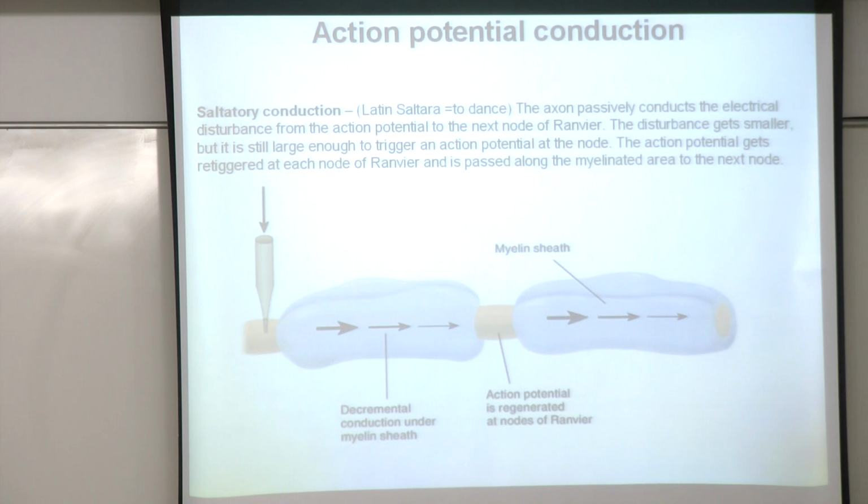The action potential gets triggered at each node of Ranvier, and it is passed along the myelin area to the next node. Okay, so it jumps from place to place. And the name of this conduction is saltatory, which is the Latin word for dance. Okay? The action potential actually dances from node to node.